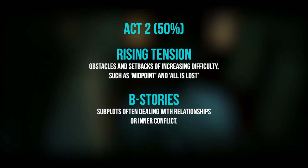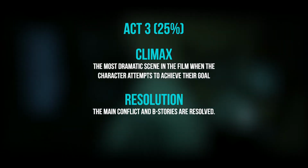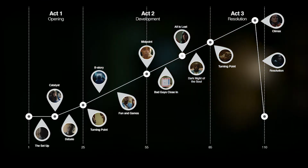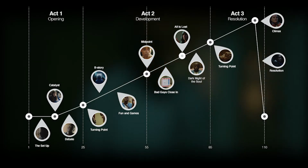Act 2, what I often refer to as the development of the narrative, is characterized by rising tension, multiple storylines, and typically takes up about half the film. Act 3, which includes the climax and resolution, accounts for the remaining quarter of the screenplay. We're going to take a closer look at how Jordan Peele uses 3-act narrative structure and these story beats as the foundation of an engaging narrative.